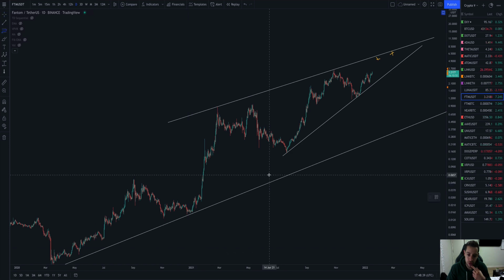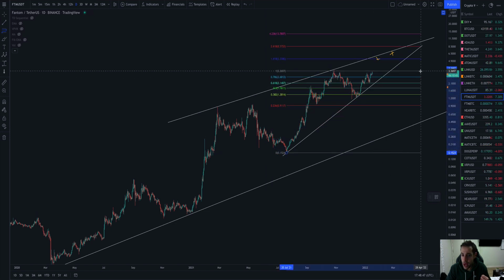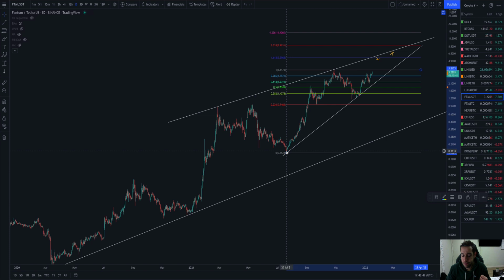But we spoke about the $5 a moment ago, and the reason that that's also very important is that if we take our fib extensions from the actual impulse waves as well, we can see that from the summer low, we're getting an extension of this entire wave over here. The 1.618 of that is about that $5.40 mark. So again, we're getting more confluence over here, so we want to be looking out for that.